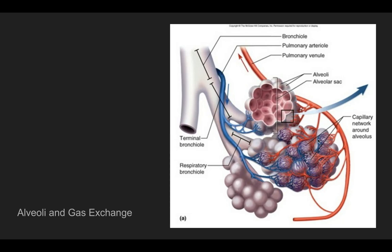And one thing that we didn't talk a lot about in the circulatory lesson was the exchange of gases. So we know that oxygen's important, but it's also important for us to get rid of carbon dioxide. A waste product of metabolism is carbon dioxide. And so when we say gas exchange is occurring, it's actually an exchange between carbon dioxide and oxygen.